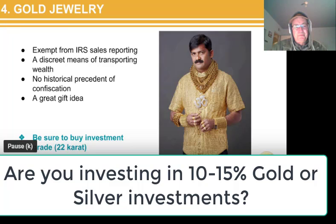In countries like India, they've been practicing this form of saving for centuries, and it's quite common to see a lot of people in India with a lot of gold jewelry, and they give it at weddings, as gifts, anniversaries, and whatnot. And that's why India is actually the biggest consumer in the world of gold today. As I said, I think a lot of Western investors should really take a look at this, because buying gold jewelry actually has some nice benefits, like it's exempt from IRS sales reporting. And yeah, great gift ideas.